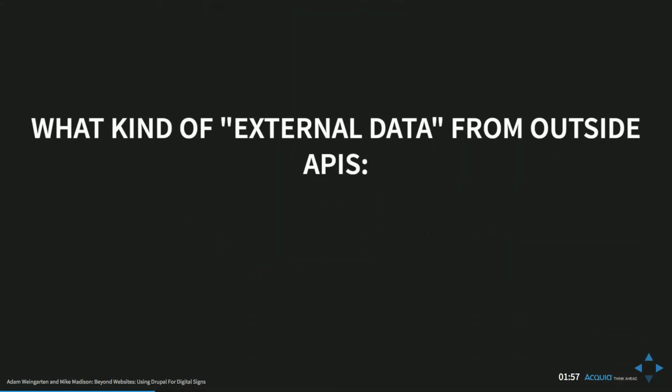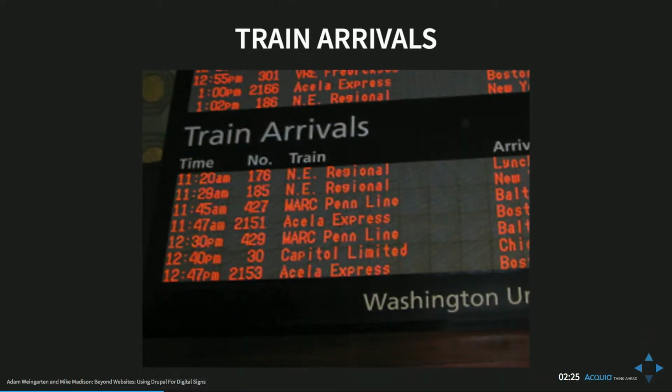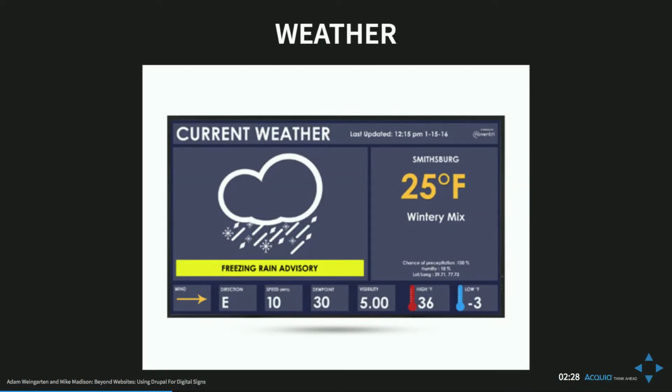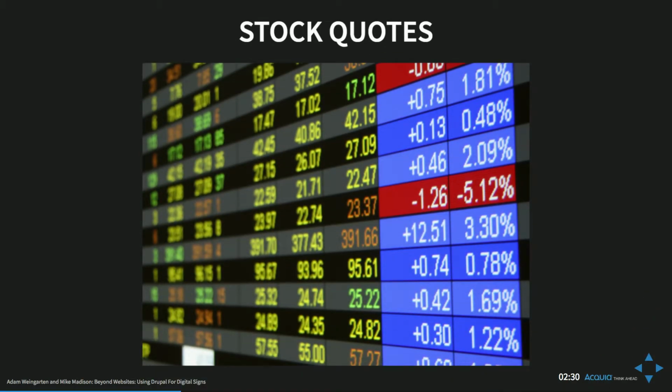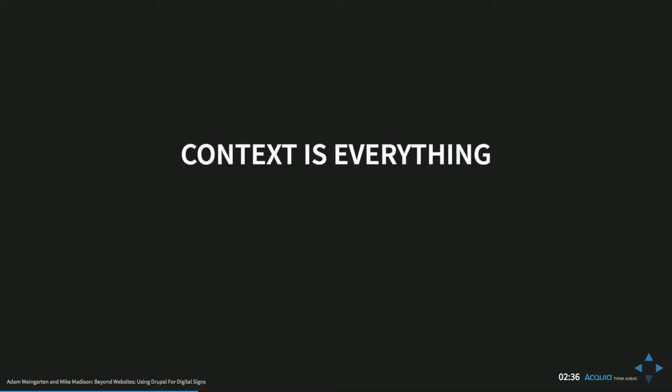So what kind of external data are we talking about? So it could be social media. So maybe we have a sign that's showing your company's feeds. So everything from let's show your Facebook posts, your Twitter posts, and some Pinterest stuff, and we can mix it, normalize it, and maybe you have a slideshow that just shows that information. Maybe you have a feed at the bottom that just shows your latest tweets. You can do a lot of stuff with it. We might be talking about train arrivals. We might also be talking about weather, stock information. Top news is a big one. Those are all great pieces of information.